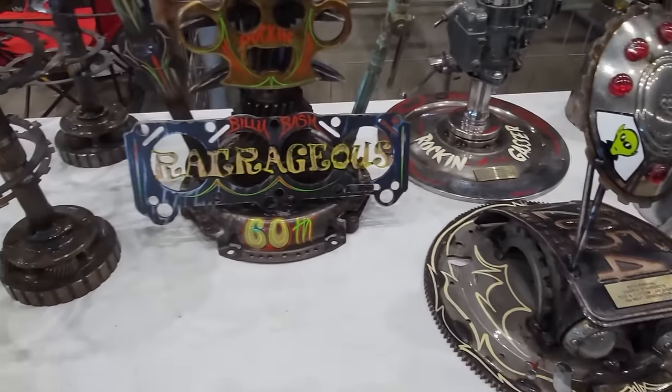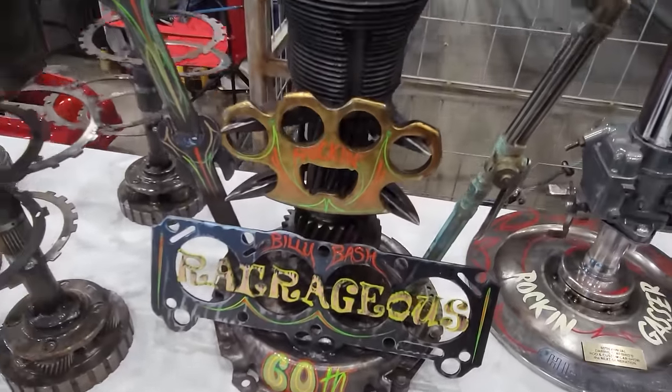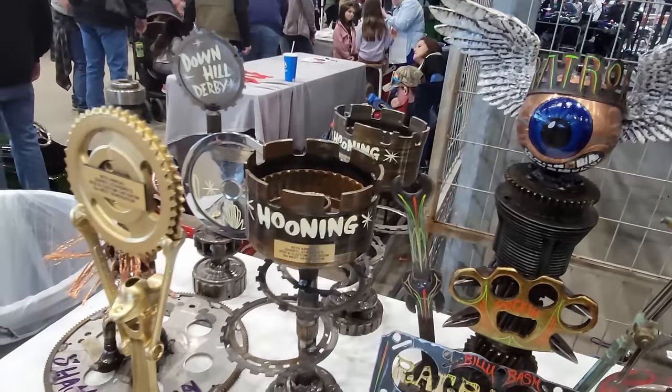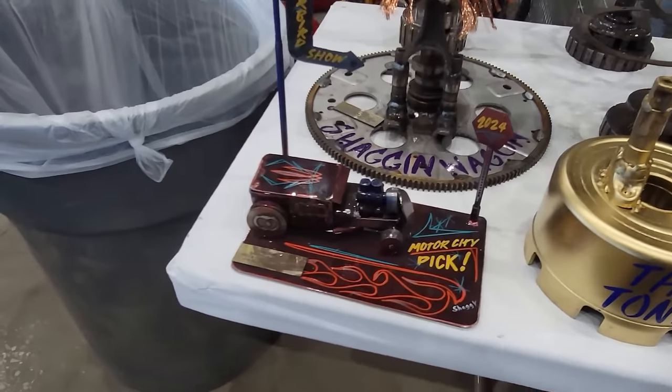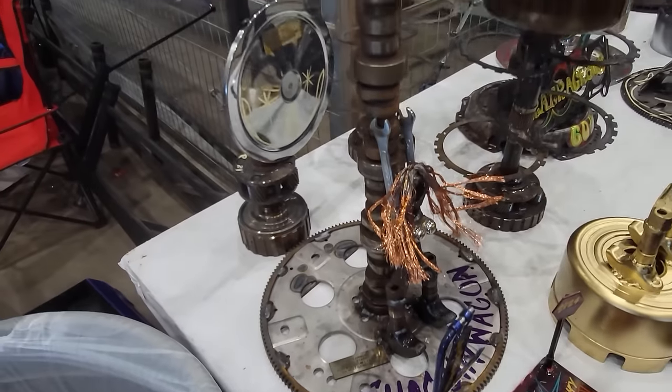This one right here is the one that Vinny did that I was going to show you guys. I had seen it before as he was working on it. That thing is really, really cool. All of these are so cool. I hope we get to take home one of them. And not because of the trophy side of things, but because of the artistic, creative side of things.